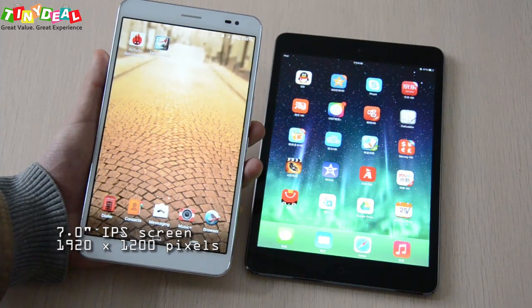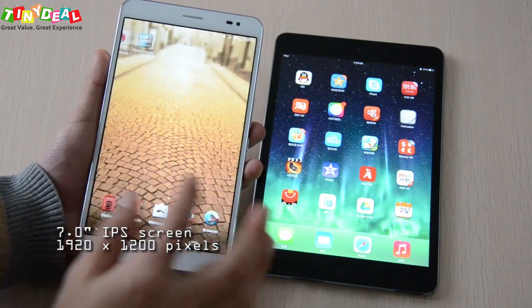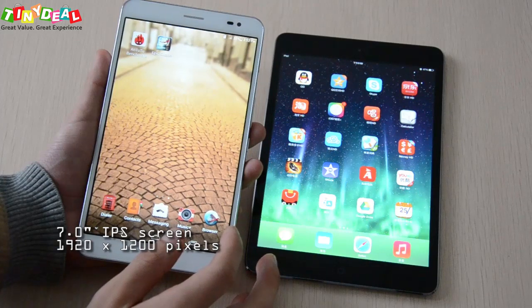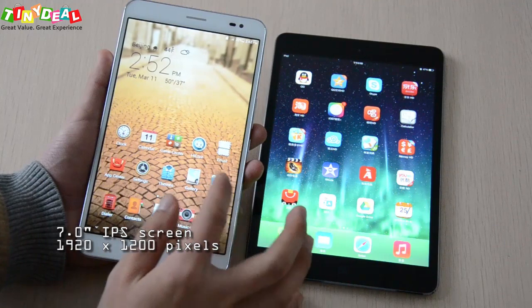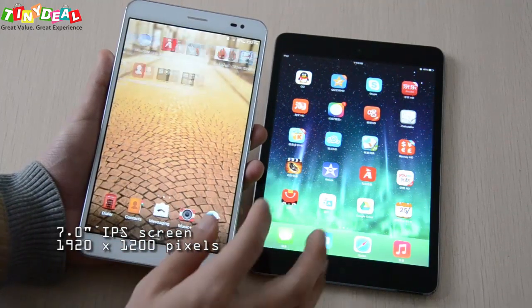Seven-inch IPS screen, 4 HD pixels. You cannot ask for more. It has a nice touch feeling, better than most Chinese Android phones I have ever touched, without any delay and any lag.